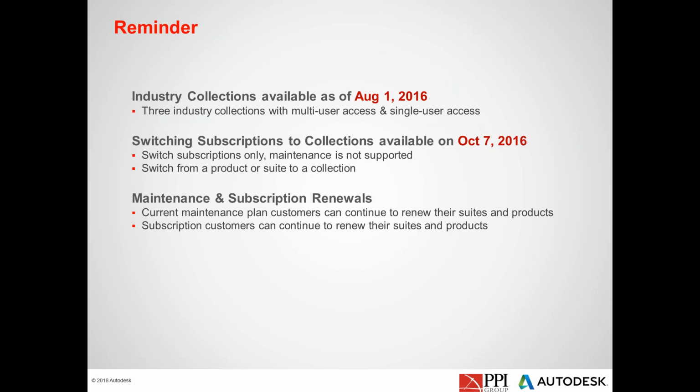So current maintenance plan customers can continue to renew their suites and products, as I mentioned on the previous slide. There will not be any automatic conversion to a collection at this point in time. As long as you renew that maintenance on your current perpetual products, you still will continue to receive the updates that you have been accustomed to.